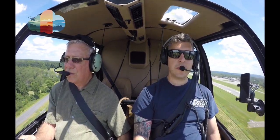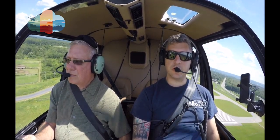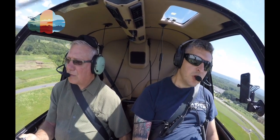There we go. 60 knots. We'll go ahead and start our climb out here. And now we just more or less fly like a gentle airplane here, a little right cyclic to start a right turn. Awesome. It's all coming together. You're keeping the nose in trim with the pedals. You're doing a great job with that.